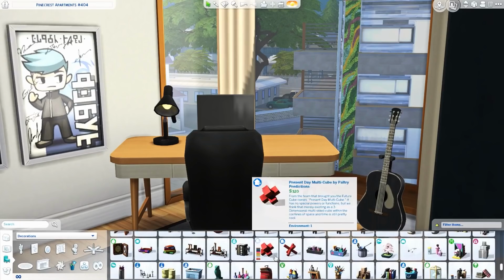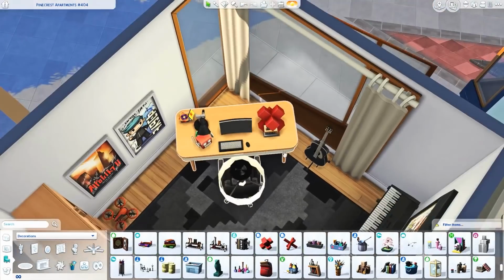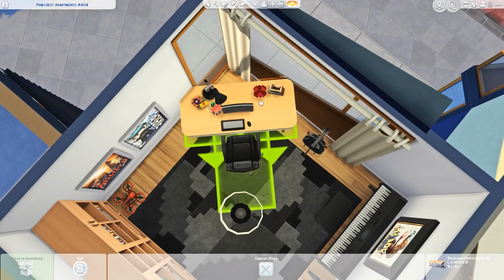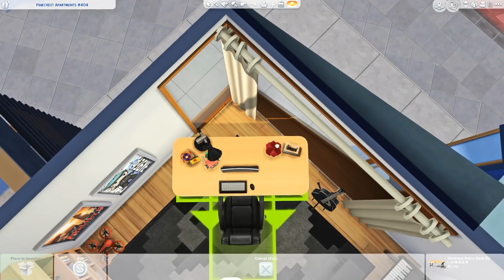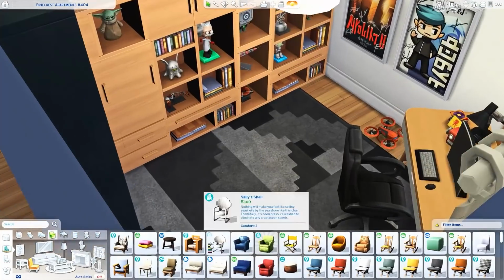But yeah, I was also thinking that the Sim might like to play a little bit of music, so I gave them a guitar and a keyboard. And then here on the computer desk, I just cluttered it up with a couple of decorations that I thought looked nice. And then I also gave them a drone, and I think I put a chair in here. And that's basically it for the whole interior.